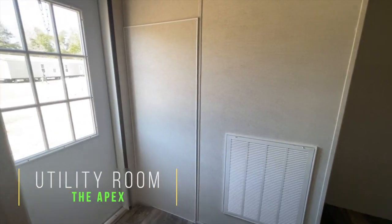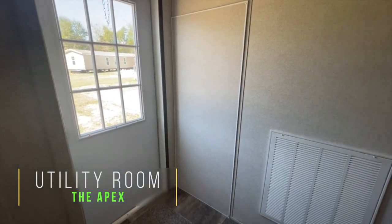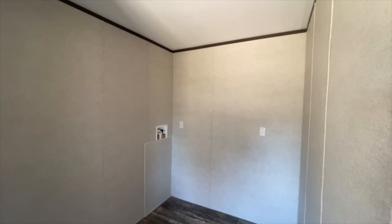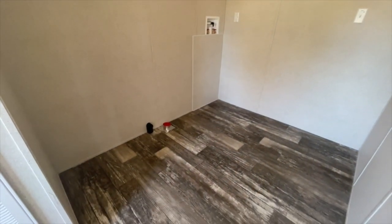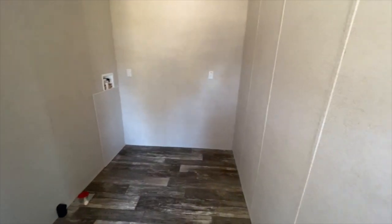Your utility room is right off the kitchen. You have your back door here. And then if you turn around, you have space for your washer and dryer in the cubby, as well as an outlet for a deep freezer. Wonderful space for your utility room. You can even put shelving in this area for storage.